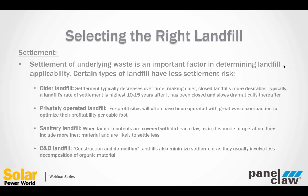The first issue I want to talk about is one that's reasonably well understood, which is settlement. All landfills settle. It means the cap of the landfill will come down X number of feet over the course of time. We really want to understand what degree of settlement can be expected. Less is obviously better. There are four types of landfills that we tend to look for when we're thinking about good sites for solar.